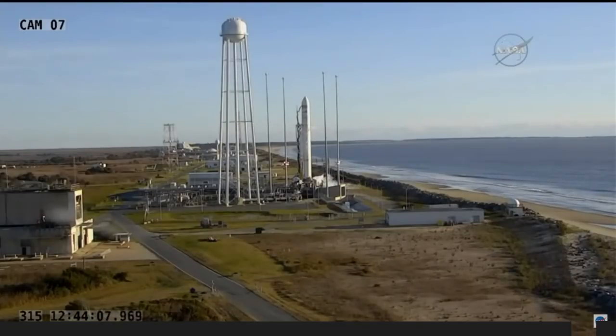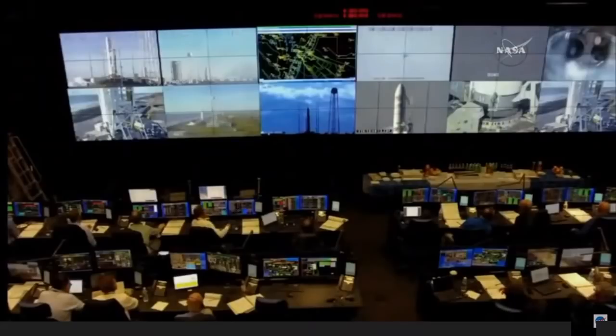Once again, the teams on the ground are working through backing out of procedures that were getting ready for today's planned launch at 6:37 a.m. Central Time, but that, of course, was scrubbed due to a last-minute aircraft moving into the area. So they are turning things around for another attempt tomorrow.